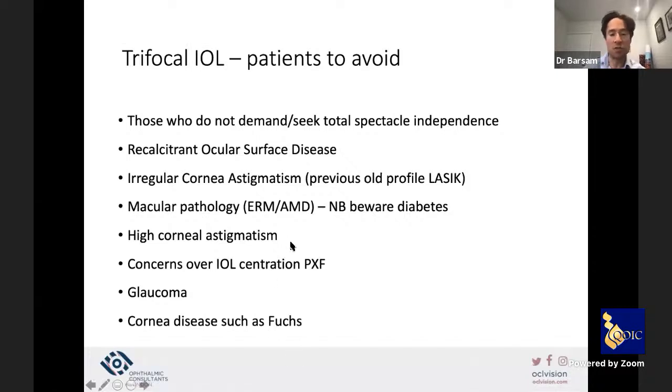High corneal astigmatism. Even if the astigmatism is regular on the cornea, if you accept that there may be a 5 or 10% misalignment of a toric intraocular lens, you're going to lose 30% of the effect of the astigmatic correction, which if you're treating 1.5 or 2 diopters of corneal astigmatism may not be a problem. But if you're treating 4, 5, or 6 diopters of corneal astigmatism, they're going to be left with 1.5 diopters of astigmatism, which is difficult to correct, and it will induce coma. So I prefer not to use trifocal toric lenses in high astigmatism.